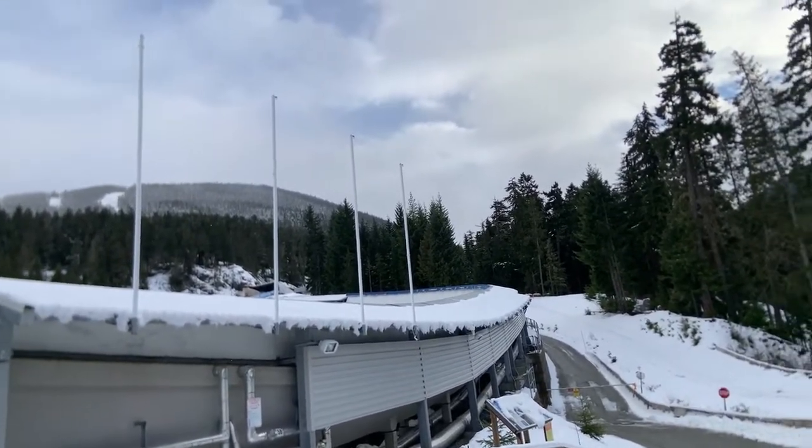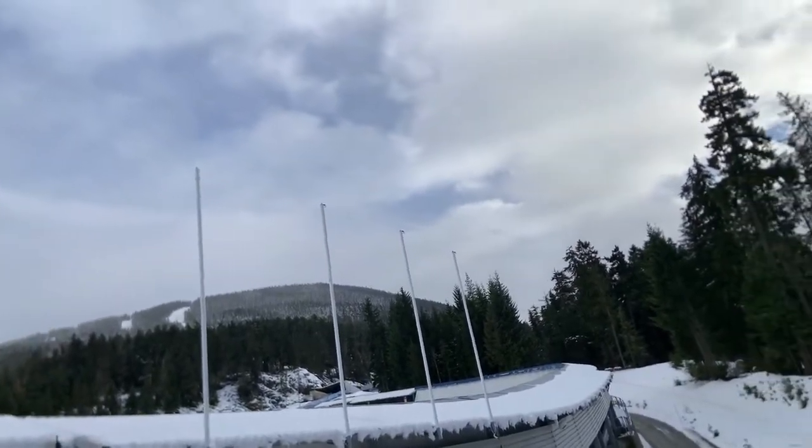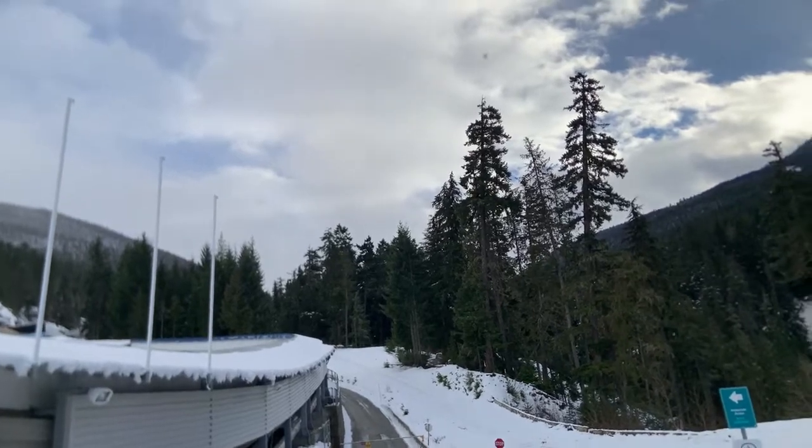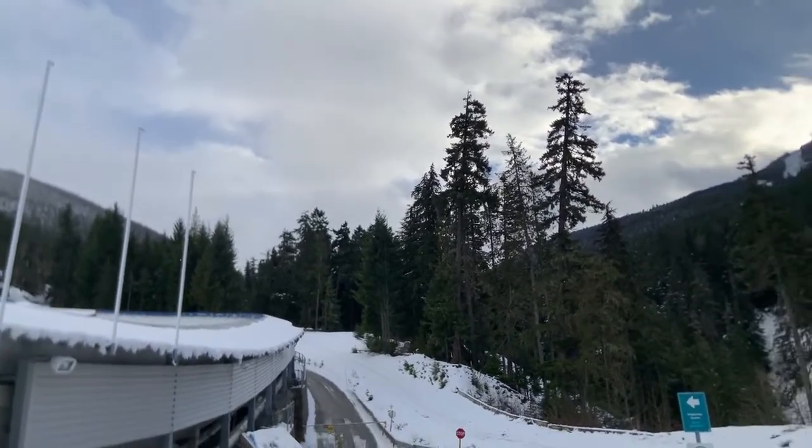It's about 15 to 20 individuals that work on this track all season long, from early morning to late evening, and in between the runs when lots is happening, to scrape it up and down, back and forth, try to get it as smooth and as fast and as safe as possible.